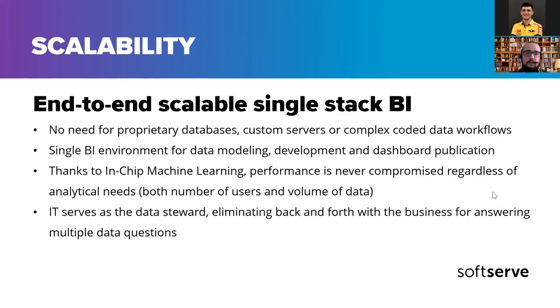It's also worth mentioning that Sisense is a single stack solution with everything in one place, and this InChip technology allows us to scale the volume of data. Sisense offers great scalability for its customers, whether we are speaking about number of users or volume of data.